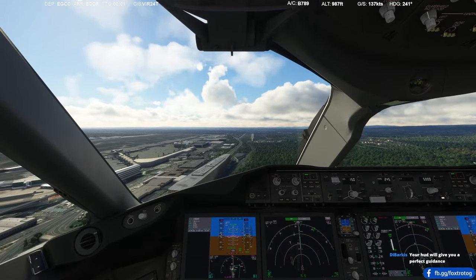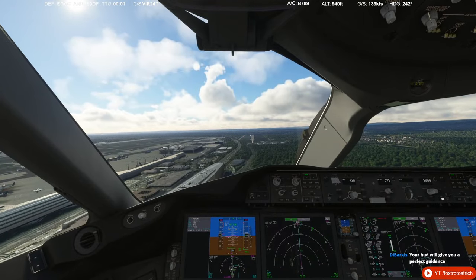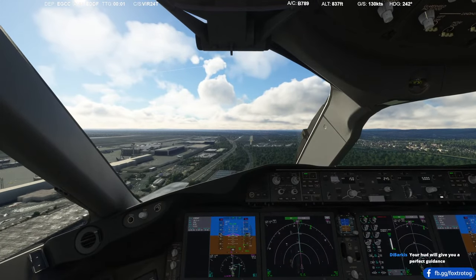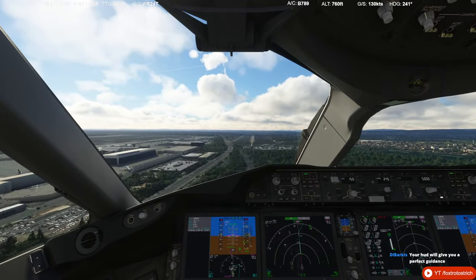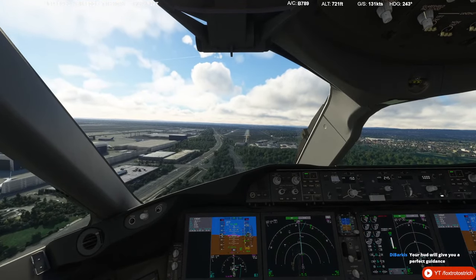Double left Papa, hold short of November 1-1. No, double left Papa, holding short November 1-1. Not a fan of the hood, personally. Virgin 24 Tango, 210 degrees, 15 knots, clear to land, 25 right. Clear to land, 25 right, Virgin 24 Tango. I don't do hoods.